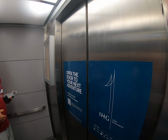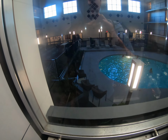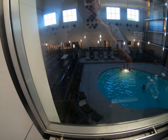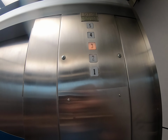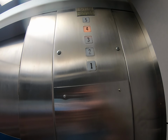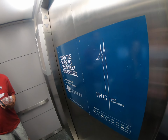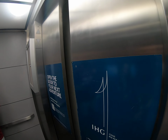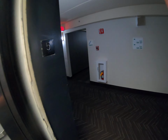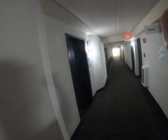Otis, the doors are closing. Looking out the window. Floor indicator. Capacity is 2,500 pounds. We're at 5. Door closing.